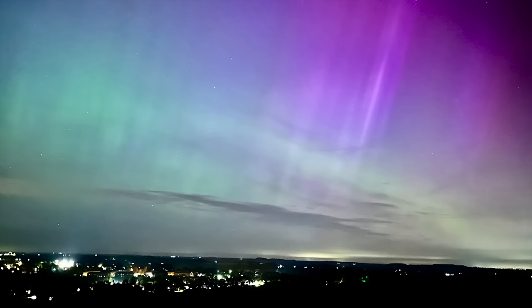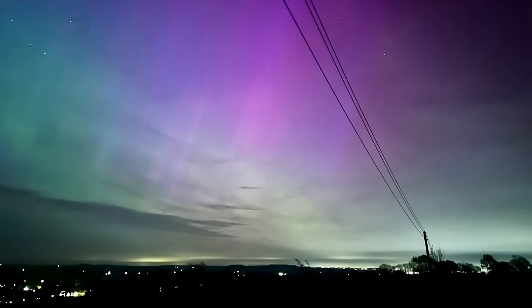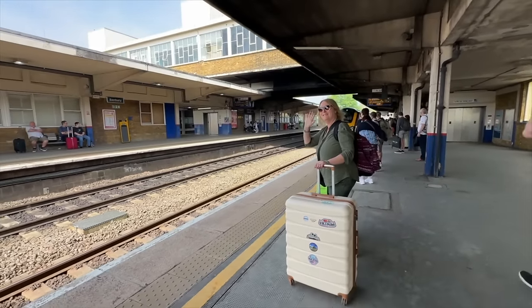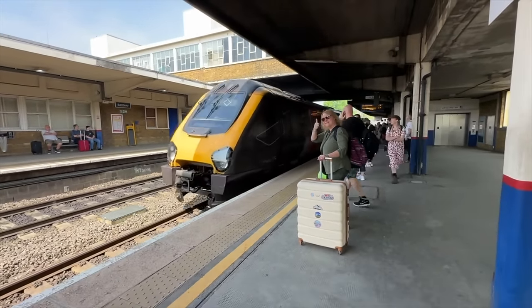And the omens were certainly good, as the night before we were treated to a stunning display of the Northern Lights from our home in Northamptonshire. Who'd have thought? So our adventure started with a train journey to Southampton. Train strikes caused such chaos on the day, but we arrived ahead of time.